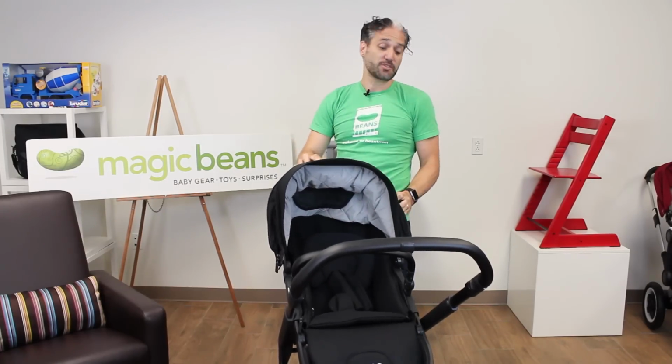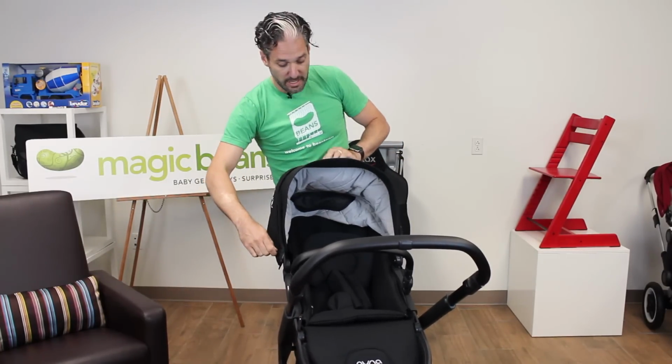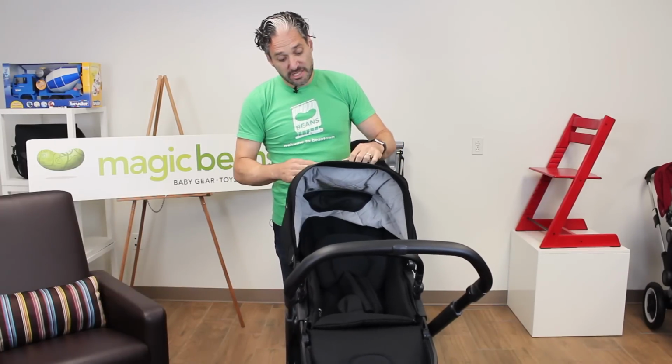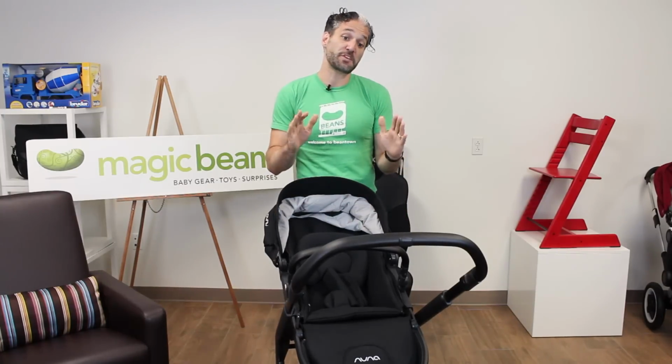But like I said, this is a single stroller that turns into a double stroller, so let me show you how that works. One of the nice things about this particular stroller is that both seats, the first seat and the second seat, both have upper weight limits of 50 pounds.